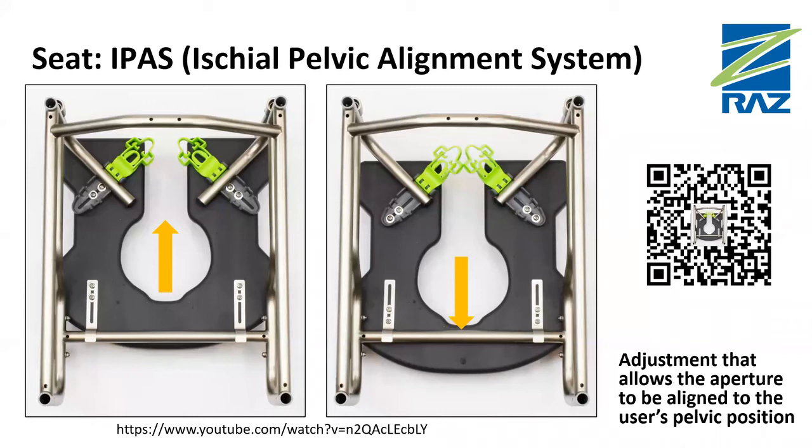At RAS, we have something called the IPAS, the Ischial Pelvic Alignment System. And this allows us to move the seat and move the aperture so it matches where the user's pelvis is. So if you have a fixed seat on a mobile shower commode chair, it means the pelvis is forced into a particular position, and that position may not be comfortable, it may not be functional, it may put the person at risk in terms of pressure and the bony prominences that might be exposed. So the IPAS system allows us to adjust the position of the aperture to match what the user needs and the pelvic position that the user needs to adopt. So that's another way we can manage pressure.